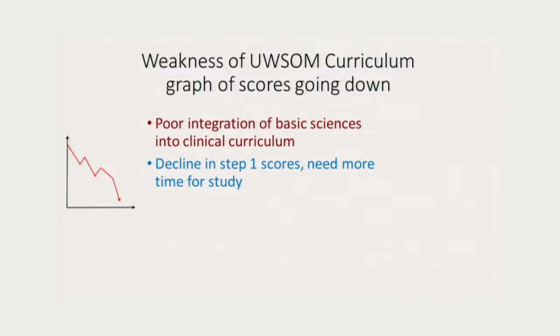There was a decline in step 1 scores, okay, and I, like most of you, do not necessarily teach to the boards. However, it is important to understand that these step 1 board scores actually dictate which residencies our graduates can go to. So if you have somebody that wants to go into neurosurgery, if they don't get a good step 1 score, that career field is out for them. Okay, so step 1 scores are important.